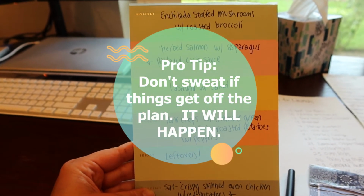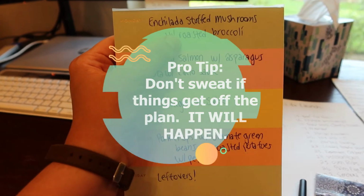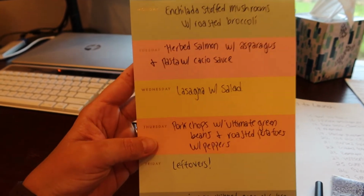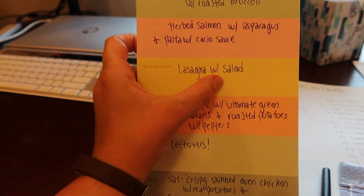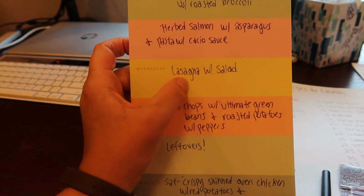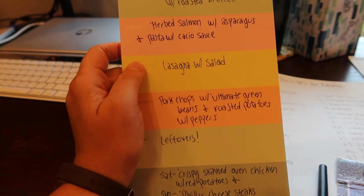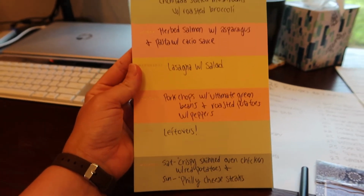So say if we get home on Sunday and that broccoli has gone bad and I don't have anything else coming, I will probably use something out of the freezer. So that's kind of how I work this. And also if I have something on here, like this lasagna with salad, well, if there happens to be a really good deal on another vegetable or something that looks like a better deal, I will just scratch it out and write in the other item. There's no worries in changing your meal plan once it's on the refrigerator.